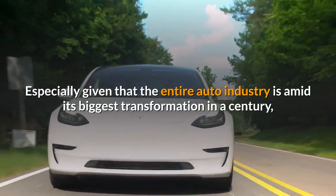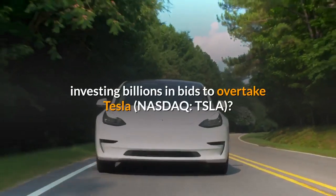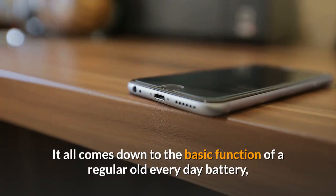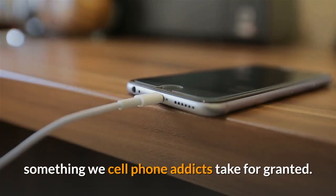Especially given that the entire auto industry is amid its biggest transformation in a century, investing billions in bids to overtake Tesla, NASDAQ: TSLA. It all comes down to the basic function of a regular old everyday battery, something we cell phone addicts take for granted.